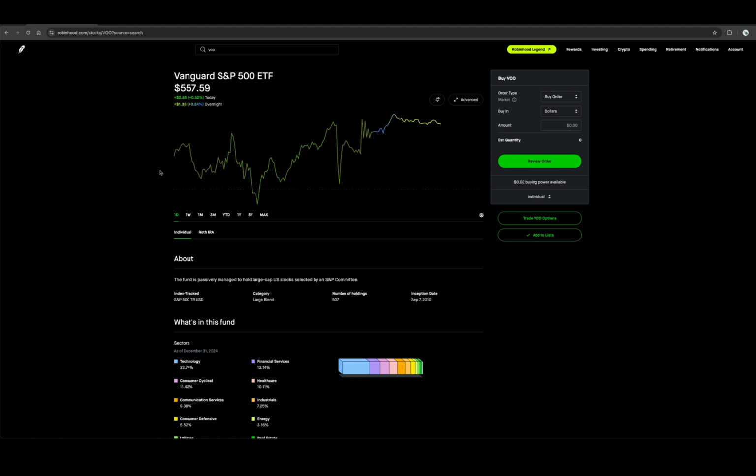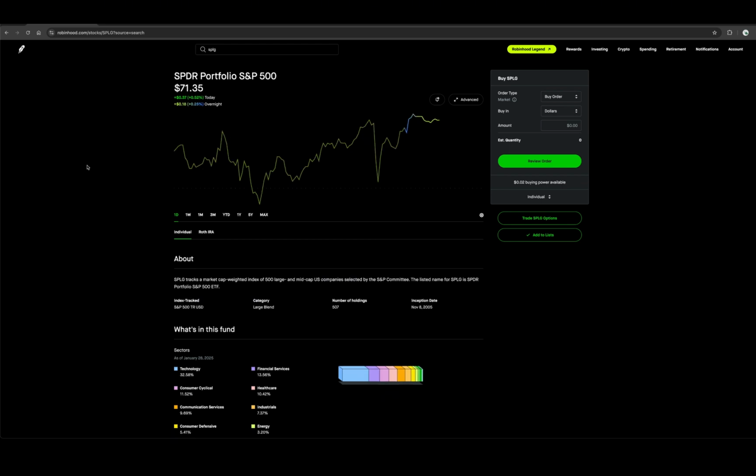Now, something I want to show you guys now is Fidelity and Robinhood are excellent, and I love these funds, and I want to show you the difference on a different fund right now that tracks the S&P 500. So this is a fund that I've been looking at closer. It's called SPLG. Now, this is exactly the same as what was going on in VOO, which is the S&P 500 ETF over there.